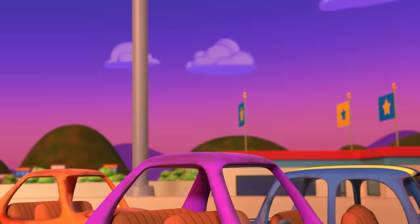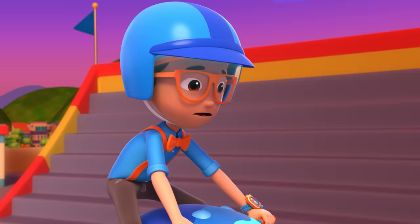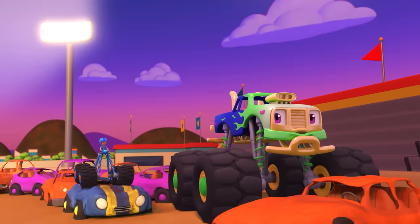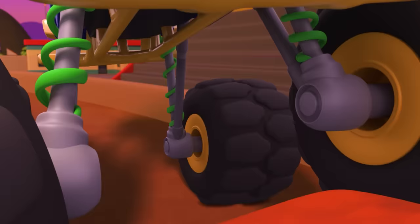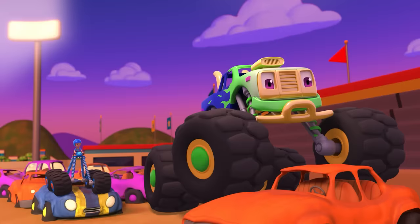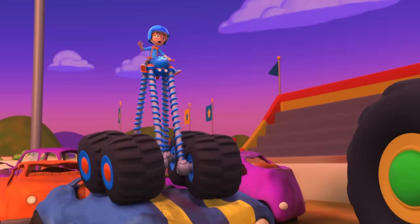Crash. We can't bounce as high as you, Megan. And oh boy, we're almost tipping over. Well, I have heavy-duty suspension, which are special springs, so I can bounce way up and down and not tumble over. I use them when I race and have competitions.